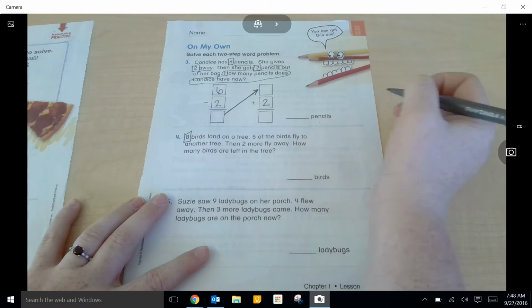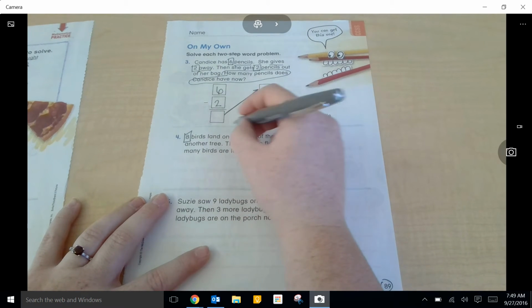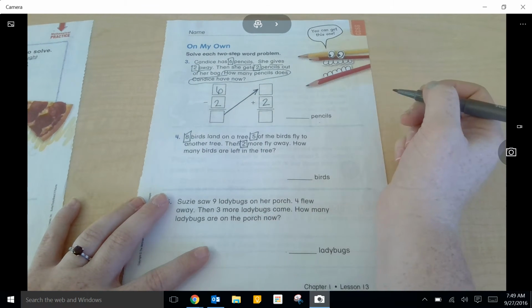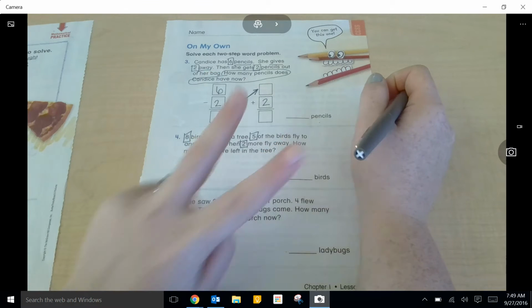8 birds land on a tree. 5 of the birds fly to another tree. Then 2 more fly away. How many birds are left in the tree? This one's tricky. I'm going to subtract 2 times.